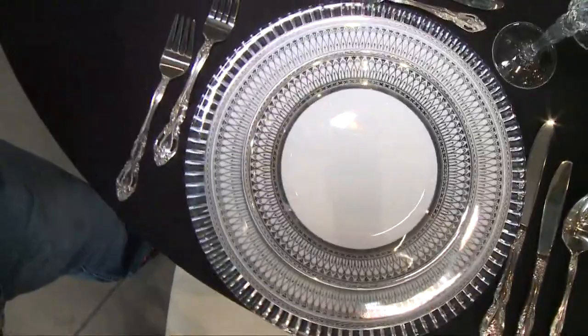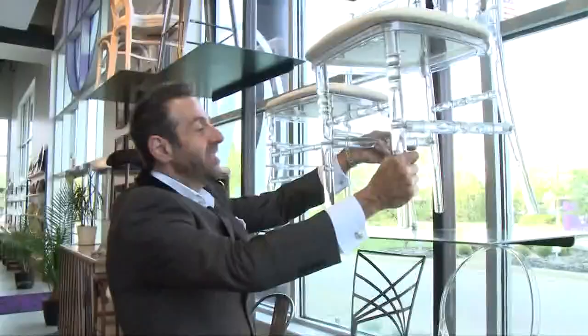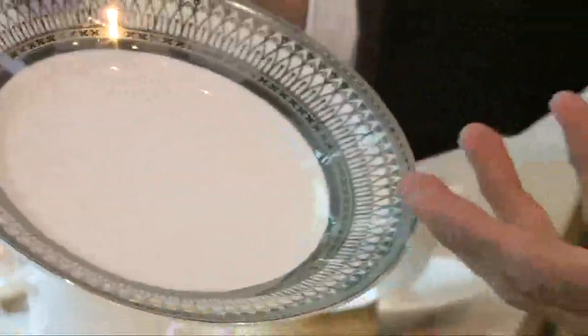Our first stop, Event Source. An event on this type of scale is just huge. But the good thing about it is they've got great people working for them. Tableware is just one of the things they specialize in, and Joe knew exactly what to pick. I was actually thinking for dinnerware we would do something kind of classic like this, this beautiful silver gilded plate.